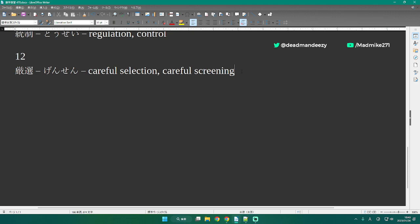Gen sen desu. Gensen, careful or strict selection. Gensen is careful or strict selection.